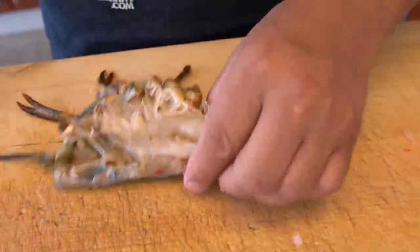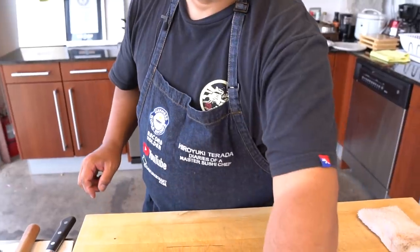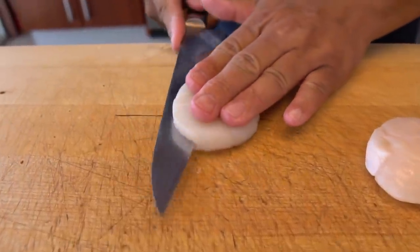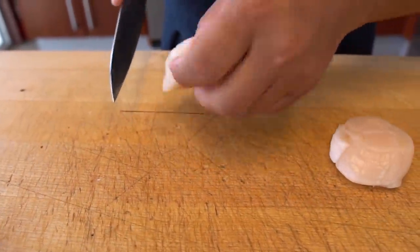Like that. And then the other side. And this one, also the same. Okay, next step, I'm gonna cut the scallops a little bit smaller. This one is going to mix with the mayonnaise after that.